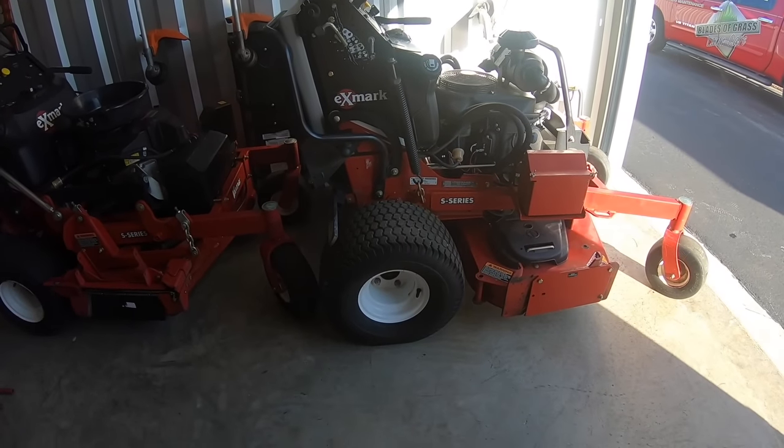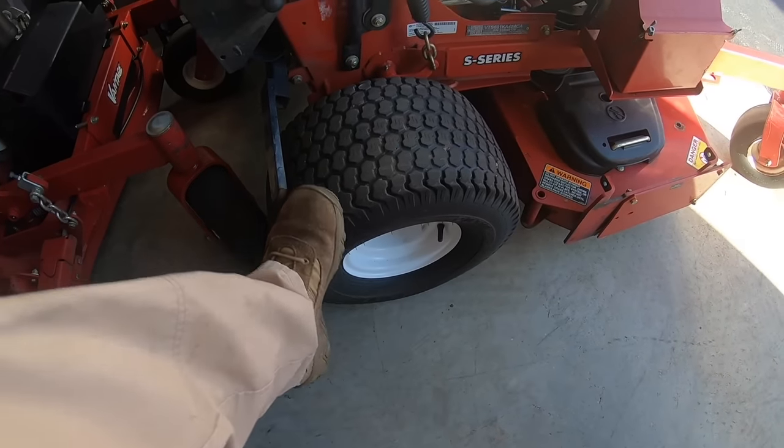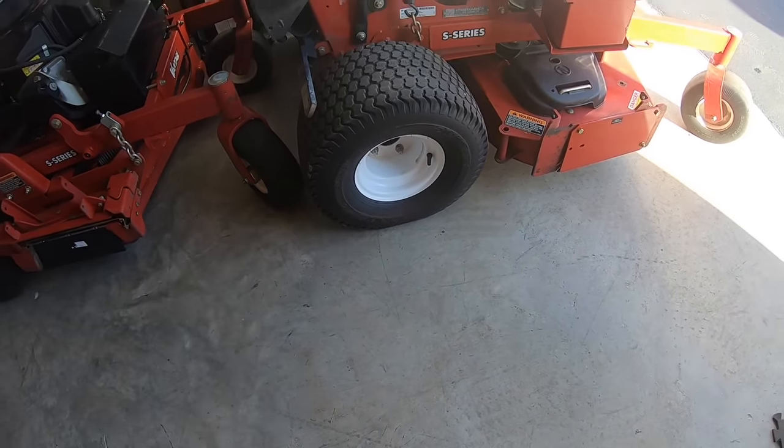Oh, damn. Can you believe this? Two flats in one freaking day. All right, on this one, I'll just go ahead and inflate it, and then I'll worry about this later.